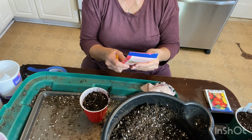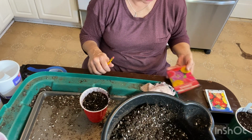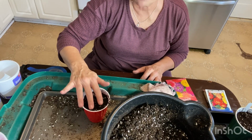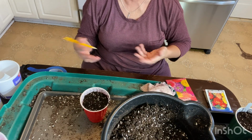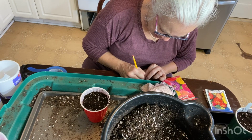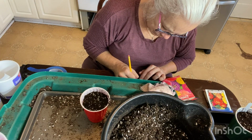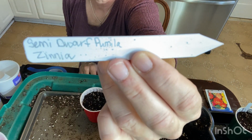Now I have the semi-dwarf pumila. Pumila, I'm not really sure how you pronounce that. This is also American seed. This is probably a Dollar Tree or Dollar General seed. I have no shame when it comes to buying seeds, especially flower seeds. I'm not really eating these, but you could technically say, well, you're planting them in your soil that you're planting other stuff in, blah, blah, blah, but you know what? You got to do what you got to do. So I'm going to put semi-dwarf. Let's see if I can fit all this on here. I'm so excited to see how these hold up with the number 2 pencil.